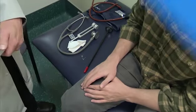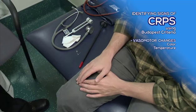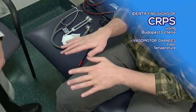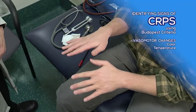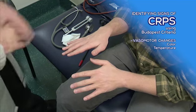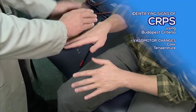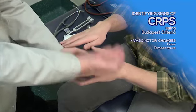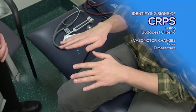The next factor of interest is temperature and color, and this is simply by observation. The observation of color changes side to side, affected versus unaffected, should be noted and documented, and also temperature should be assessed at the bedside using the dorsum of the hand, which has more temperature receptors. And you place the dorsum on the affected part and the unaffected part to see if there's a temperature differential.